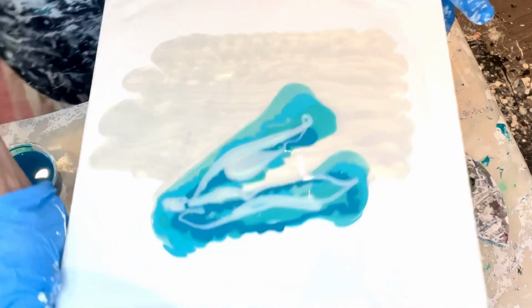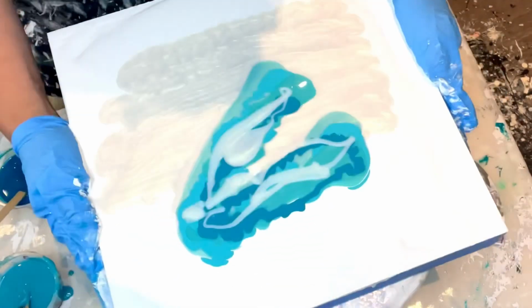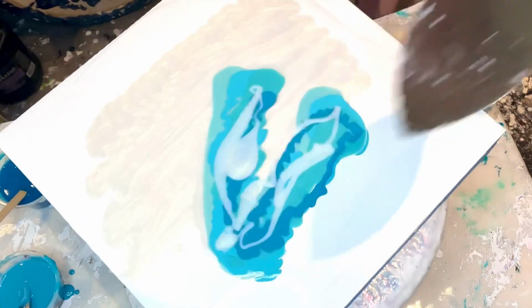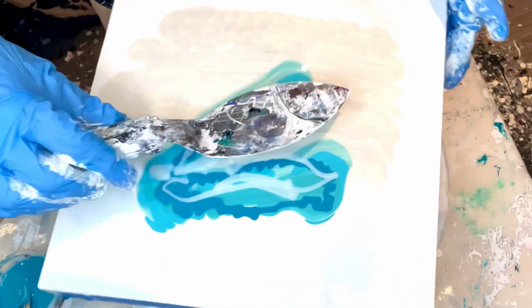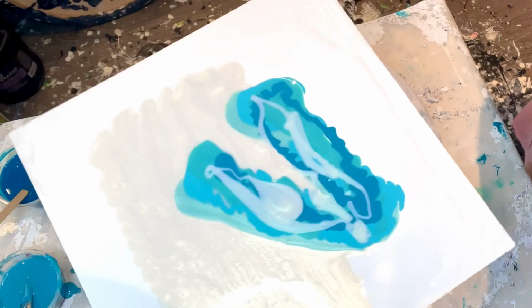Now, sure it's sparkly though, I mean, can't complain about the sparklies. So here we go. I'm gonna put my cell activator on here. And you can see I already put too much paint. We don't know, whatever, I don't care. We're just going for it. I'm gonna load the whole thing with cell activator.